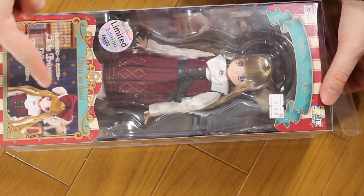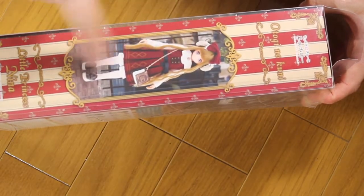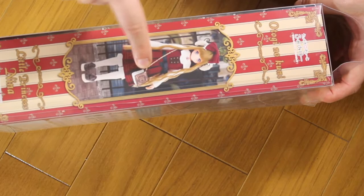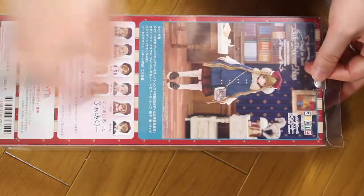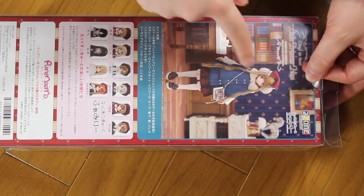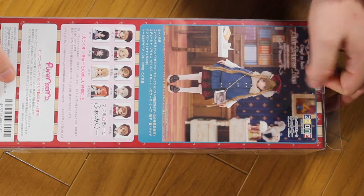So you can see her picture here, with the outfit, and she has this little sort of bag, and at the back you have the picture with her coat. So she comes with this fluffy winter outfit, fluffy at the collar, and she has earmuffs as well.